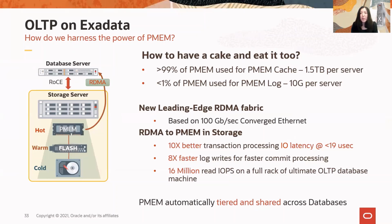So let me summarize my talk. We have talked about how an OLTP transaction runs on the Exadata, how we combine persistent memory with RDMA to produce this amazing chemistry. And I really wanted to thank you for staying with me on this journey. I hope you learned the secret sauce that we have.